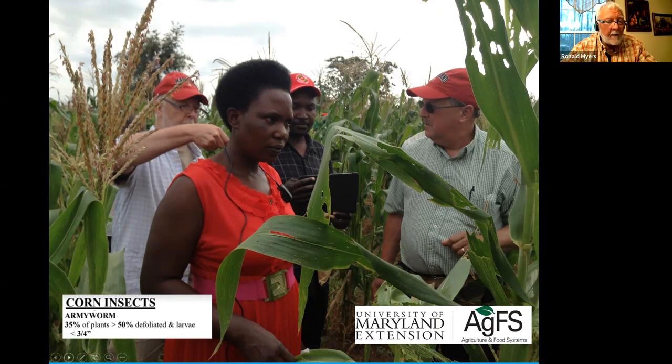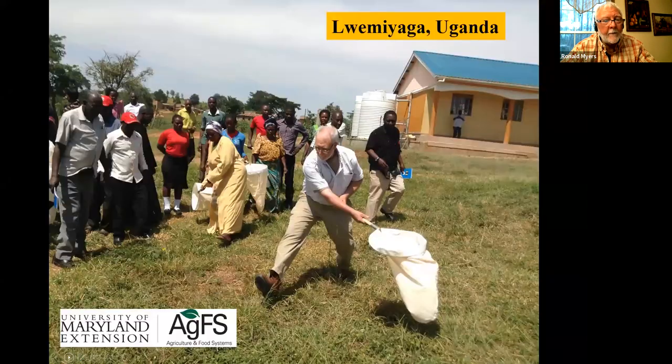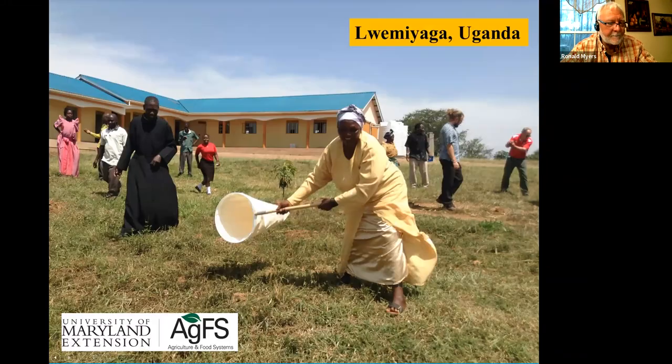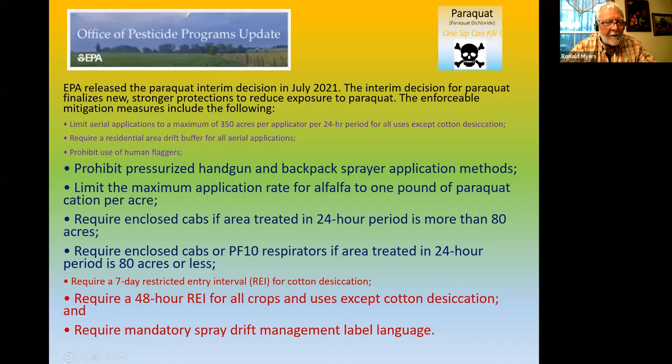So these thresholds are very important. We monitor, and we hear them sweep net, and teach them how to sweep net in Uganda. So we have a lot of tools out there, even the padres standing back behind the farmer here, getting her reusing her sweep net. So we had a lot of fun there. And then we can use those sweep net thresholds to know exactly when to spray. It's all science, right? I like to think that we're there with this science.